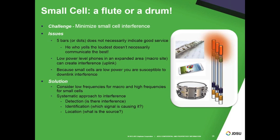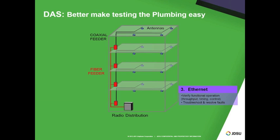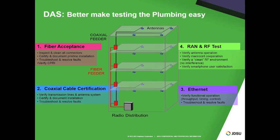Okay, Kelly, next slide, please. Thank you. So that's been LTE. Talked about small cells. Now DAS as part of the whole HetNet environment. I've put it here about making testing the plumbing easy, because one thing we've learned from DAS at JDSU is that no two DAS installations are ever the same. But if you define a clear set of procedures, as we've been working with many operators, you can certainly minimize the complexity and importantly maximize the quality of experience that the end user is going to get. We mustn't ever forget that the reason for any of these things is so people can get access to their apps. That's the fundamental reason.